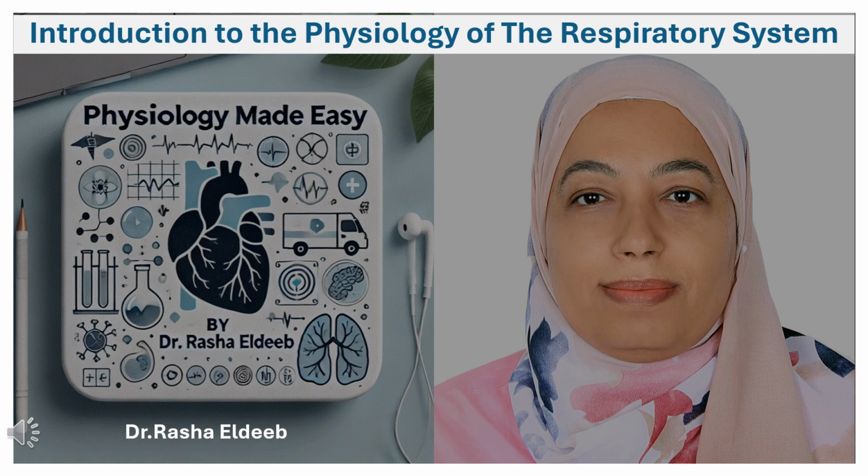Now let's talk about pulmonary circulation. This is the circulatory system that specifically serves the lungs, and it's quite different from the circulation in the rest of our body. I'm ready to explore this unique landscape. What makes pulmonary circulation so different? For starters, the pulmonary arteries, unlike other arteries, carry venous blood, which is low in oxygen.